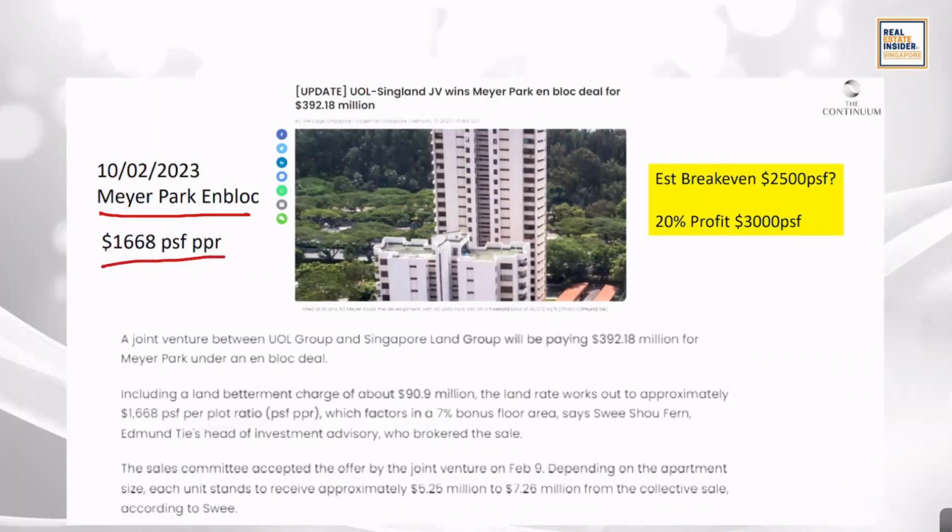So we are estimating, based on calculating your construction cost, your marketing cost, and your break-even cost, that it should be breaking even at about $2,500 per square foot. As per all developers, all business people, they will need to have certain profits, and if we just use a marginable 20% profit into this development, we're expecting this property to be launching at about $3,000 per square foot. Yes, you hear me right, $3,000 per square foot.